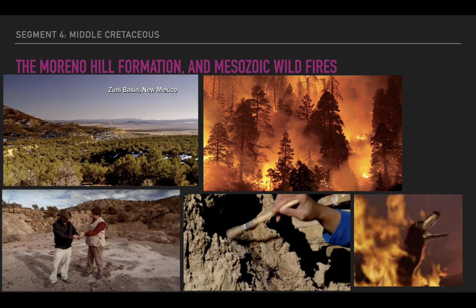Otherwise, those are the two fossil segments for the segment, so it's kind of redundant. And there we have it. That's segment number 4 of When Dinosaurs Roamed America. Indeed, and I think that's pretty much it. We've exhausted all our material.